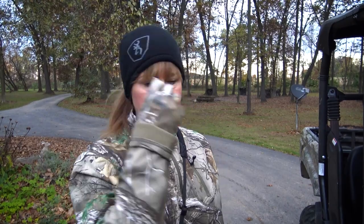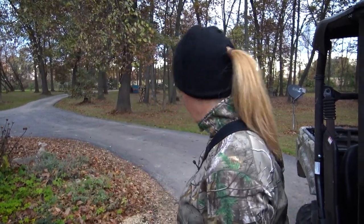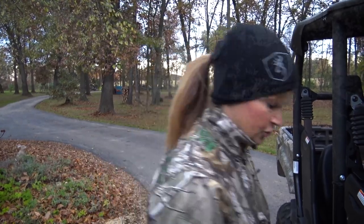It was supposed to rain pretty hard last night. It doesn't look like it did. The ground is just barely wet. So we're going to go out and see if we can find this buck. I'm hoping, because we didn't push him, coyotes didn't get on him, and hopefully he's right there.